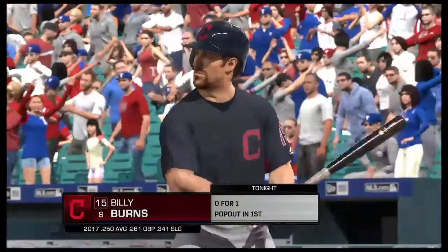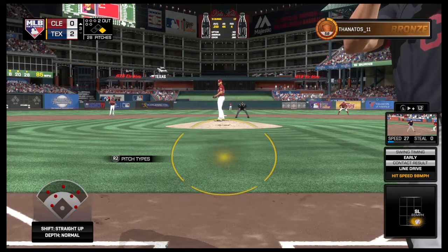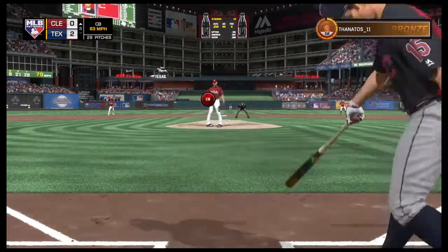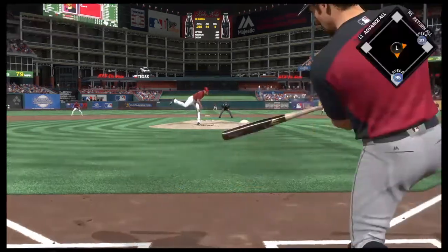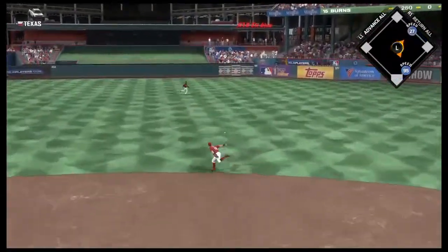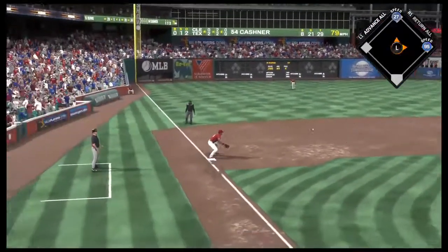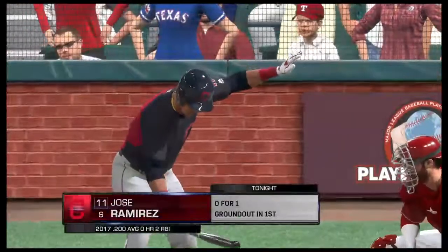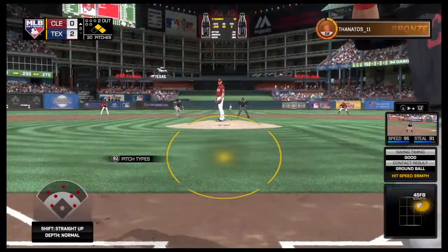Now batting, digging in for his second at-bat, Billy Burns. 0 for 1 here in the early going. He's ready. Here's the first offering. And the curveball induces a big swing and a miss. Obviously not where he wanted that curveball to end up, but I guess it fooled him enough to get the swing and miss. Hit hard on the ground to second, and that finds its way through for a base hit. Stepping in and ready for another shot, Jose Ramirez. 0 for 1 for him here in this one.